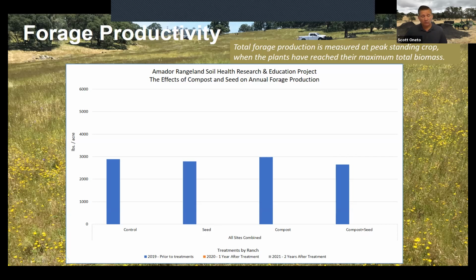And so we just wanted to see what the baseline was in year one before we added the treatments. And so in 2019, as I was setting up the plots, you can see that across the board at all 5 ranches combined, we were producing about 3,000 pounds of forage to the acre.